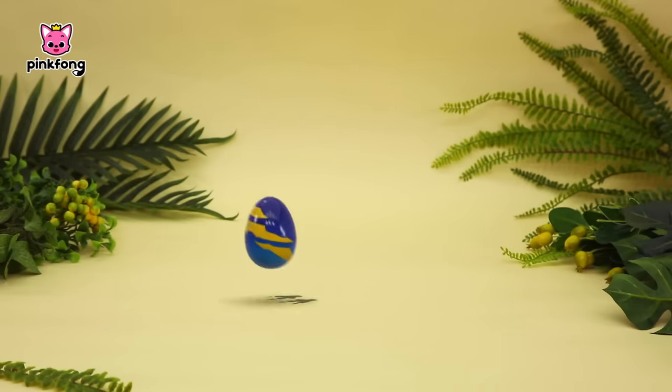Hi, friends! Guess what we found in our backyard today? Dinosaur eggs! I wonder what kind of dinosaur is hiding in the egg. Wow! It's a huge brown egg! This dinosaur must be really strong. Whoa! Stop! Stop! Just a minute. I'll open it for you. Wow! It's really strong. One more time. Wow! It's a Triceratops with large horns.